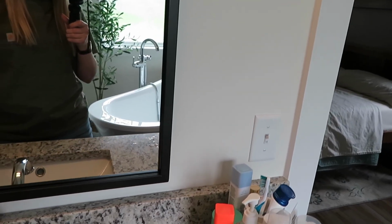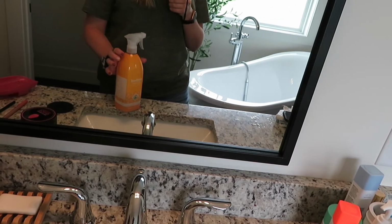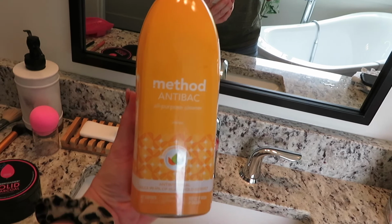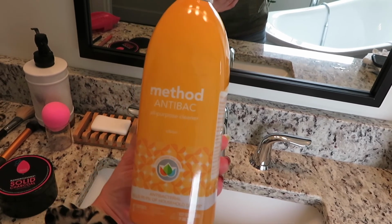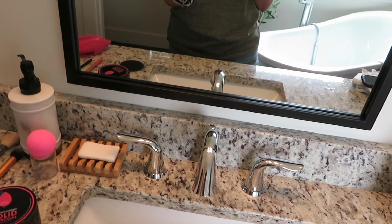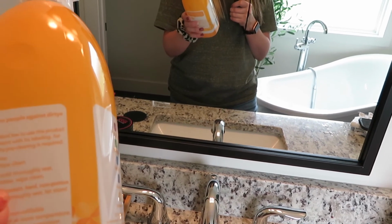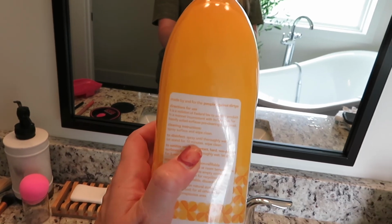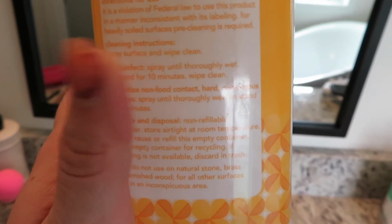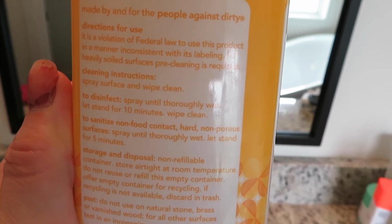So now I'm just kind of sanitizing my sink. I did this before I washed my brushes too, but now I'm using this again. It's the anti-bac. I love it. And if you didn't know, when you're using antibacterial sprays, you need to look on the back of the bottle and see how long you need to let it sit before it actually works. So this one here is 10 minutes.